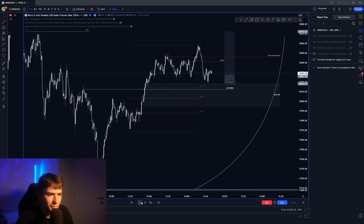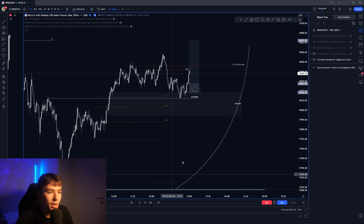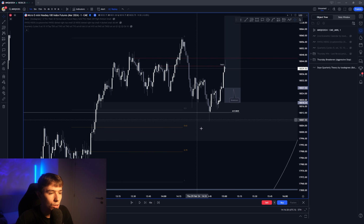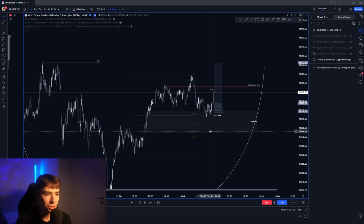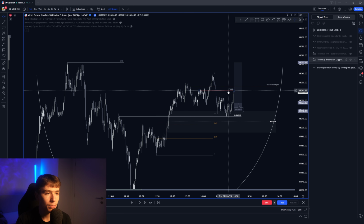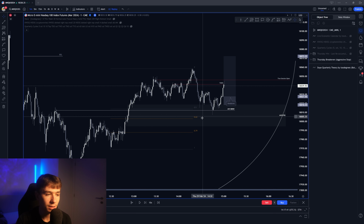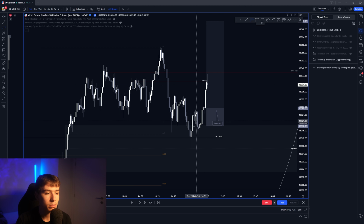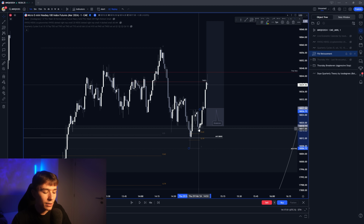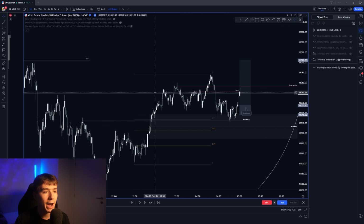So you see right here, we tap again in this 15-minute fair value gap that was forming. And then we have price sweeping the low again inside the equilibrium of this range. So after I saw that we were still below the true session open, we were still below the true micro session open, we tap inside this 15-minute fair value gap, we sweep the low, tap the OTE of this range, then we go up, we have a nice displacement candle, we go down again, we respect this small range's OTE, then we have a displacement candle as well, then I know, okay, this is going to be the next target at least, and we're going to complete this buy model, right?